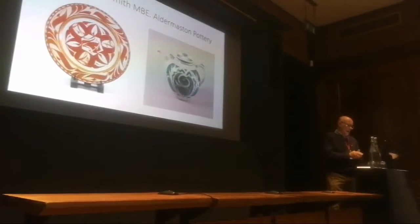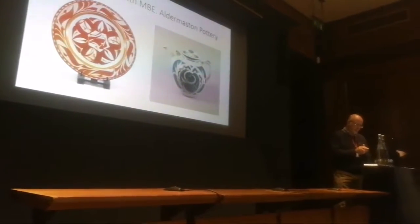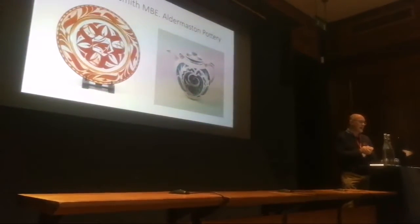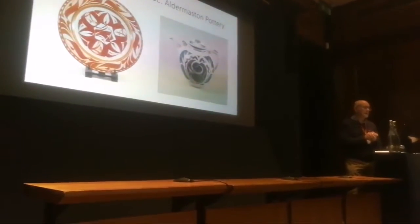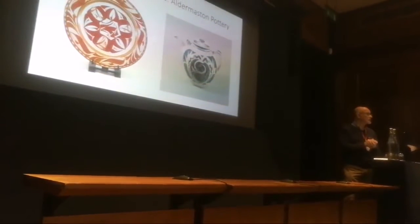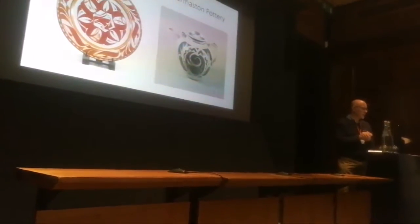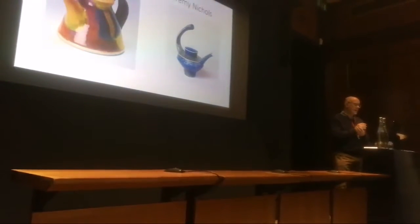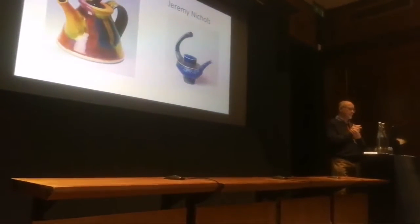Alan Kager Smith is another lovely man, working in tin-glazed earthenware and in the use of brush decoration using lustre. It's a joy to watch him work. Two very different teapot makers.